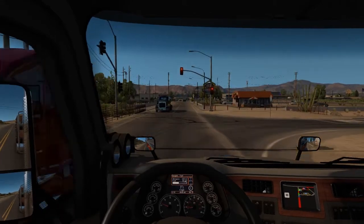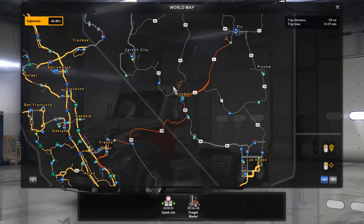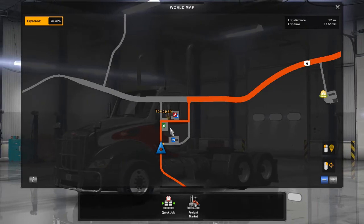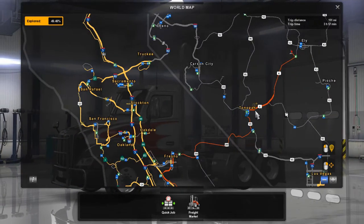Alright, real quick, I want to check the map and see if there is anything to discover here in Tonopah. I think it's the first time I've been to the city. Let's see, a hotel, gas station, and a shop. Nope, nothing too much going on here.